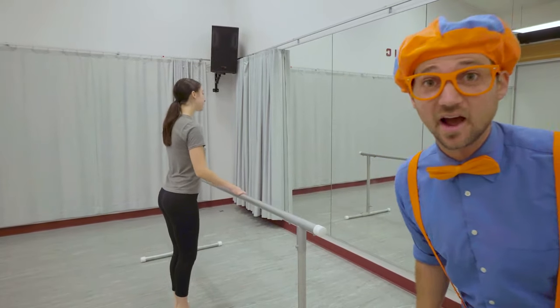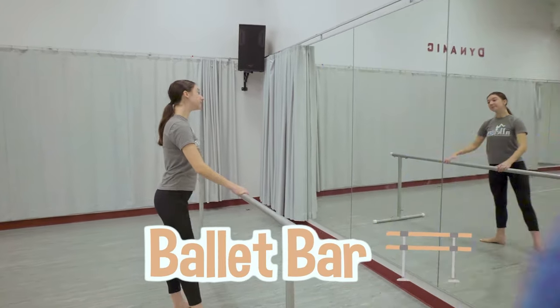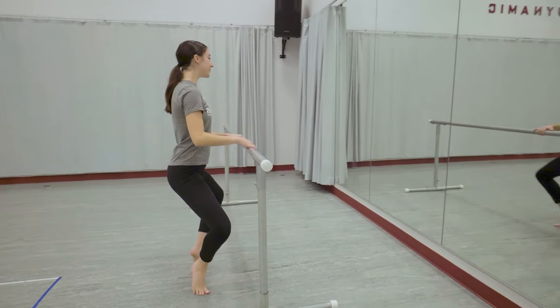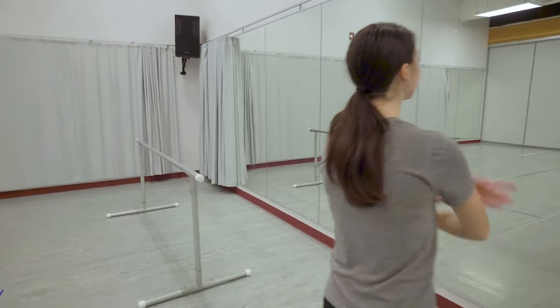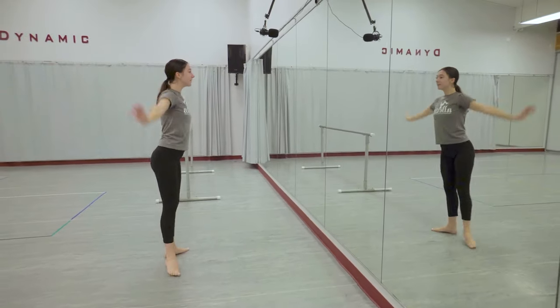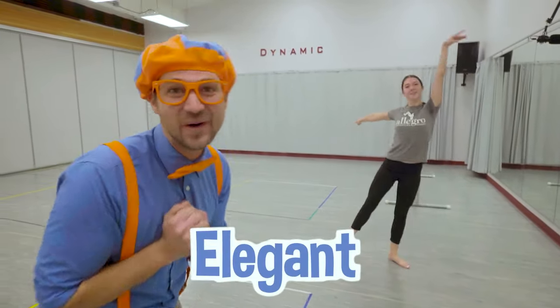Oh, do you see what Emily's doing now? Yeah, she's doing ballet. And she's actually using the ballet bar. Check it out. That is so cool. And this type of dancing is so elegant. Wow.